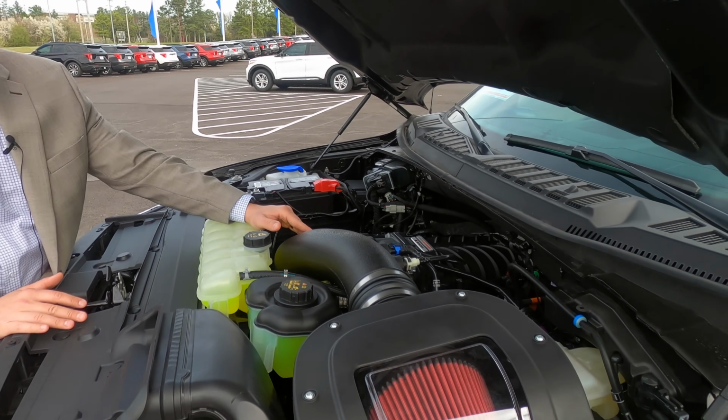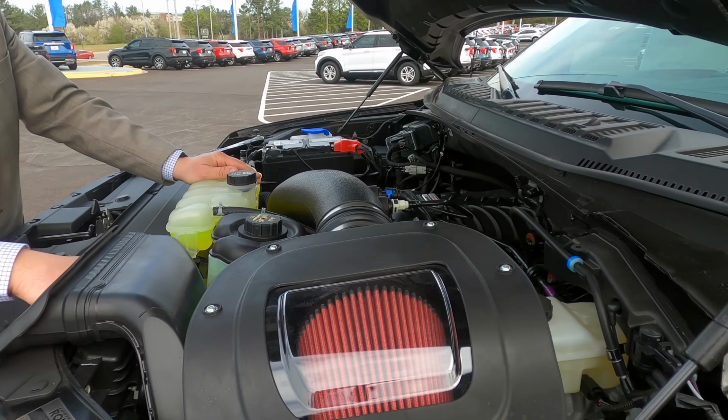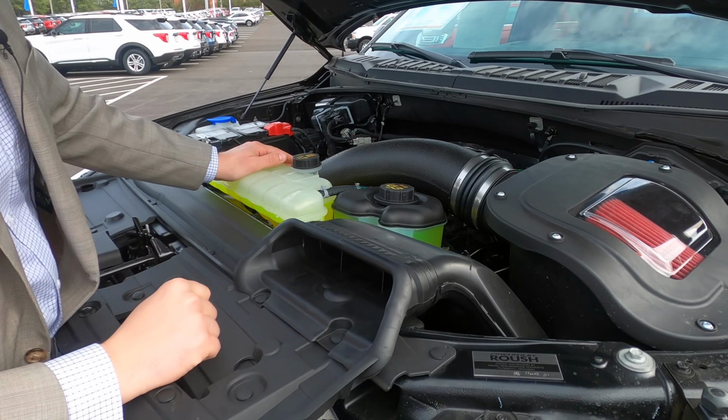Included in this supercharger kit, you also have the cold air induction system that gets fresh air from right here in the front side, and it comes into the air box with a conical style air filter and then shoves it straight into the motor with that supercharger.